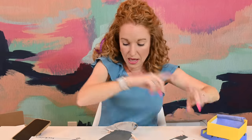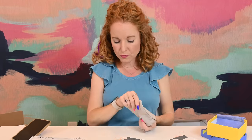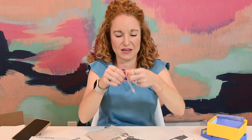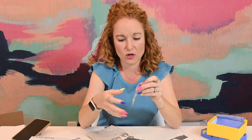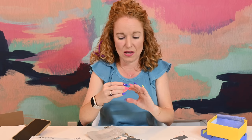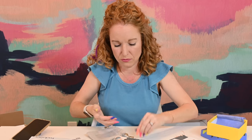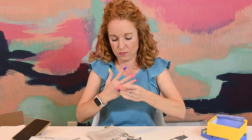Then I said I wanted a ring. I love wearing rings. I got this ring right here. Didn't love it. The sizing's off a little bit, and it looked worn, in my opinion. You really can't tell once it's on. So let me see, let's slide this guy off. I'm trying to think of the best way to show it to you.